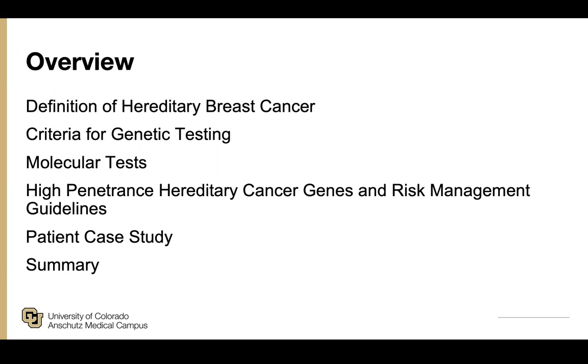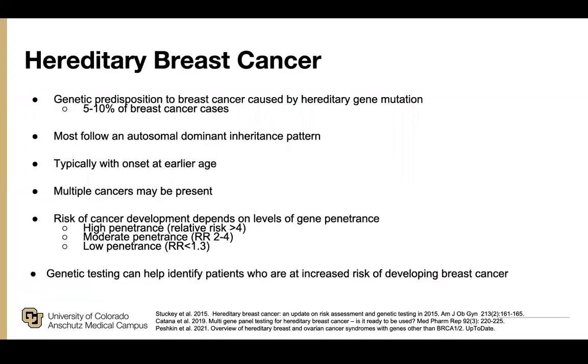We will then briefly discuss the high penetrance hereditary breast cancer genes and their respective risk management guidelines. And lastly, we will look at a patient case that involved management of one of these high-risk genes.